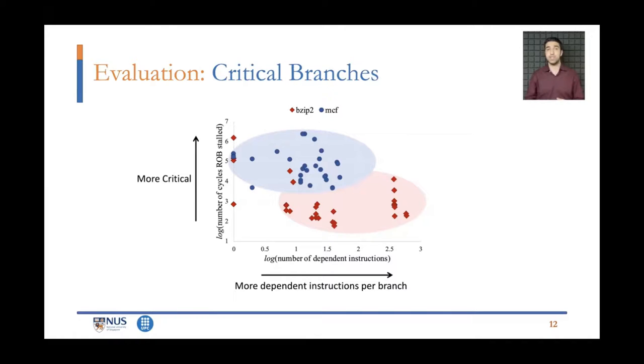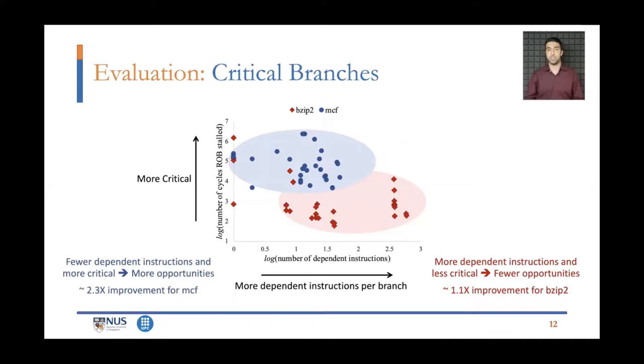In other words, these are the instructions that have to wait for the branch to resolve before they can commit. As you can see, the branches in BZIP2 are less critical compared to MCF, and there are more dependent instructions, which means most of the instructions in the ROB cannot commit non-speculatively until the branches are resolved. On the other hand, MCF has fewer dependent instructions, and this means there is more opportunity for Noreba to commit independent instructions even in the presence of unresolved branches.